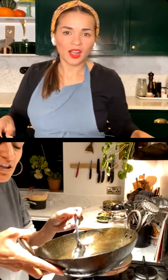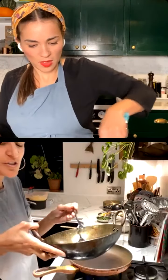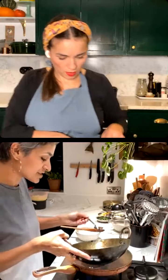So in this pan, I'm going to get some oil. Now, somebody asked me if this is pre-used oil. It's actually not, but I was planning to do some deep frying today and I poured in it and actually I changed my mind. So it's still in here.